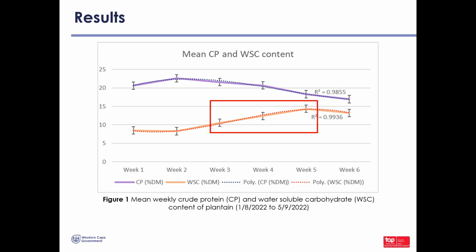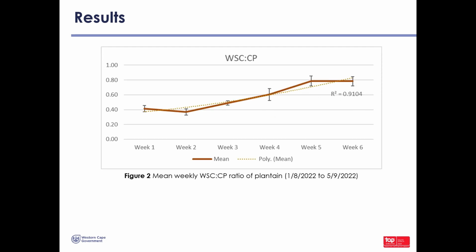Water-soluble carbohydrates increased from week 3 at 10.6%, peaking at week 5 with 14.3%. There was no significant difference between weeks 4 and 5, with week 4 at 12.4%. Water-soluble carbohydrates decreased to 13.2% at week 6 and onward. The water-soluble carbohydrate to crude protein ratio follows the S-curve. The ratio peaked at week 5 at 0.8% and then levels off.